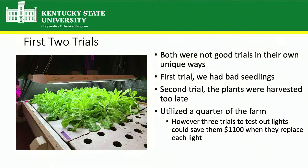But in this situation, at the beginning, we had lights that were $1,400 that they were looking at replacing, and if they had to replace those lights, it would have been a very large cost for them to incur. Whereas with this trial of lights for this partial budget analysis, they could end up saving, at the lowest, $1,100, and at the highest, $1,300 per light. So while this trial is using up a section of their actual production space, it is worthwhile for them to save, you know, $30,000 in replacing all those lights, which is a very long-term investment, as well as decreasing the overall electrical usage of those lights that they have.